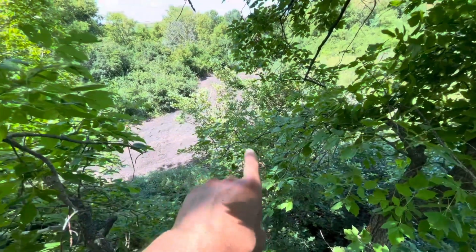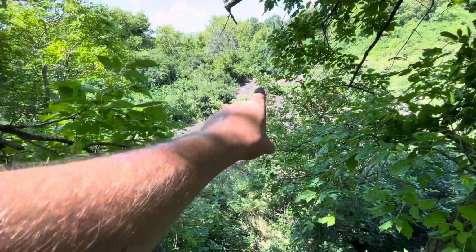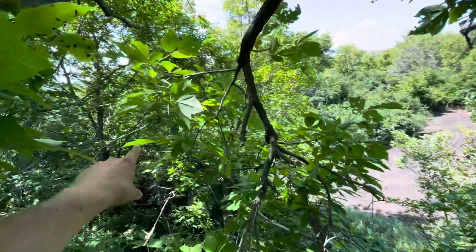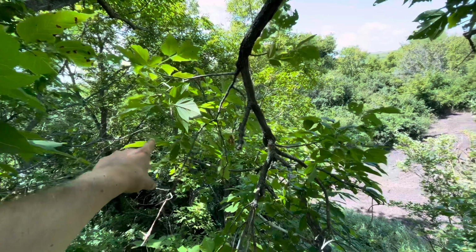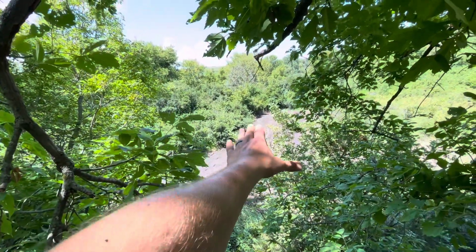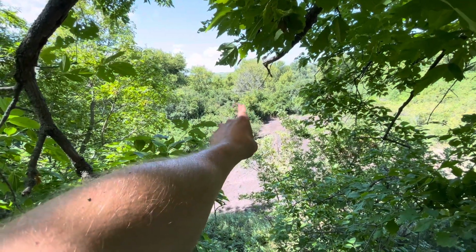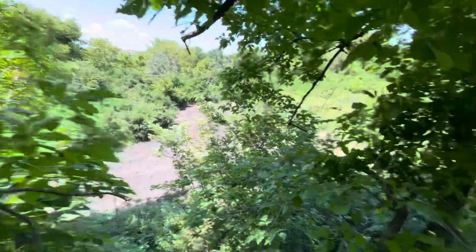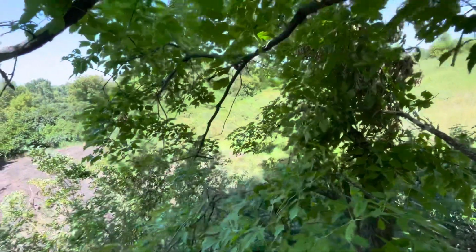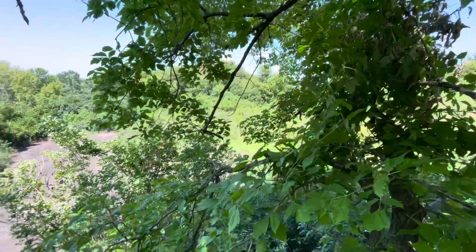All right, here we go. So we've got this little boomerang plot here. It goes up into the old ATV trail, then wraps around this point and goes right into a little transition area where they bed out in the river oxbow. We've got a screen plot planted with Egyptian wheat right there.